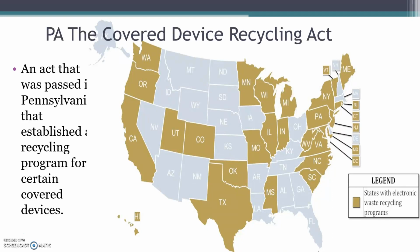Now, as far as the retailers are concerned, retailers are only allowed to sell devices that are registered with the DEP. So if Dell doesn't register with DEP, Best Buy cannot sell Dell products. Same with Apple or Sony or HP or Asus.